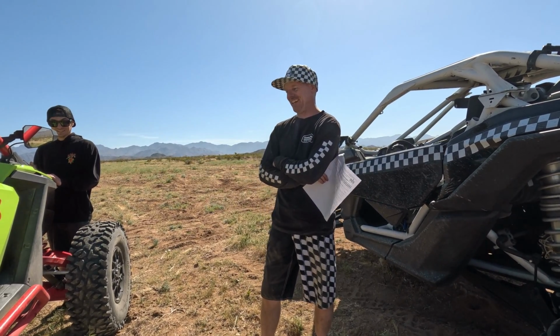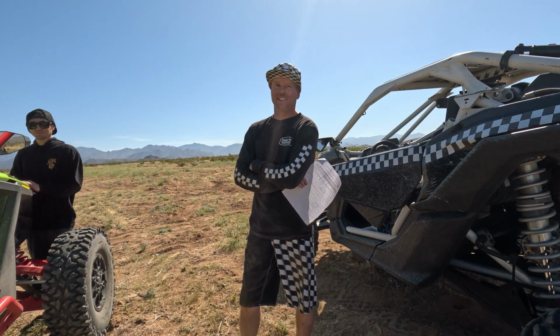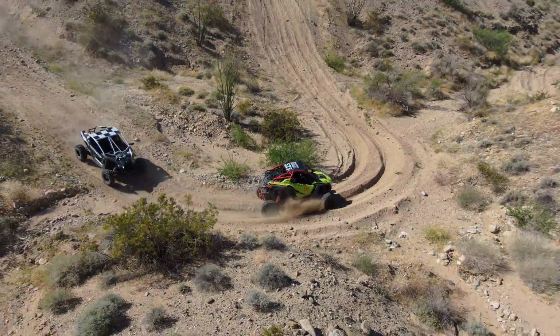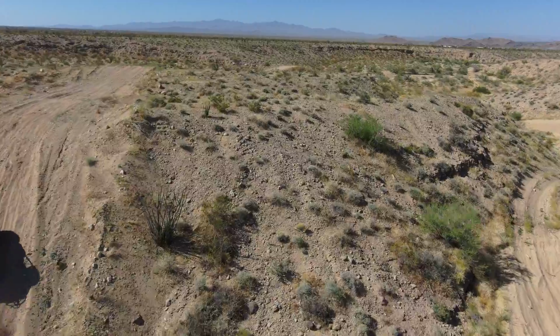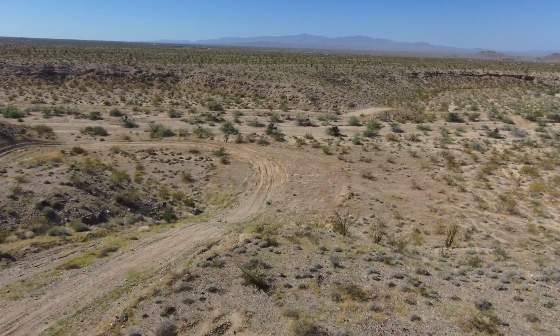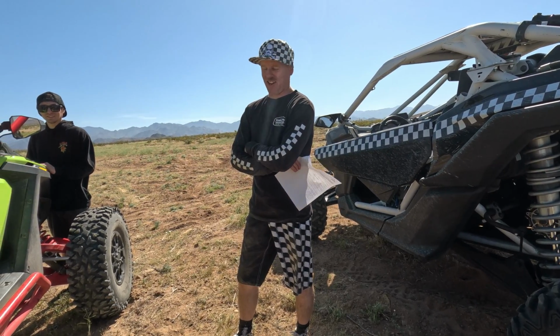That's crazy. Yeah, you got some drops. The drops are a lot bigger than they look on film, right? Yes. The camera does not do it justice for sure. Those are big drops and hard braking at the bottom. It's a tough track. I was trying to make it as difficult as possible, or any Joe Blow could come out here and do good, you know? Right.